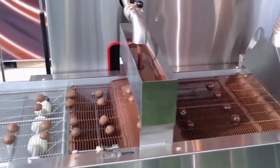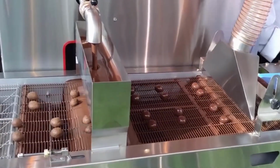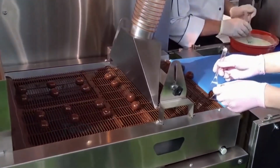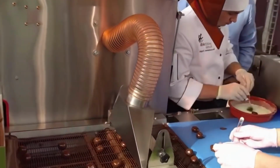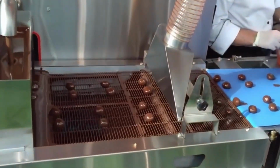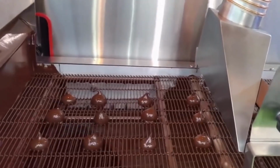Now comes the fun part, the chocolate coating. The puffed malt balls move along a conveyor belt, passing through machines that coat them with a smooth layer of milk chocolate. This step is tricky because the goal is to give each ball a thin, even layer of chocolate, just enough to create a creamy outer shell that goes well with the crispy malt center. The process involves careful measurements to make sure the chocolate is perfectly tempered for that glossy, smooth finish.